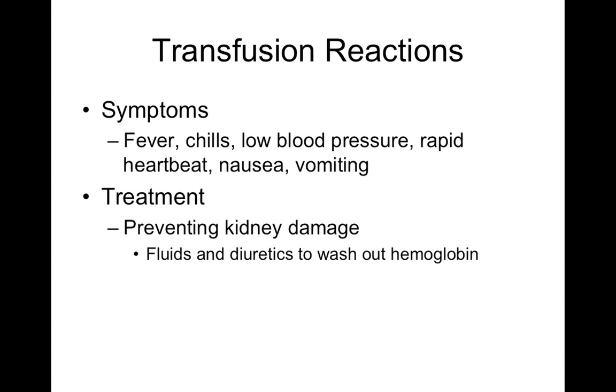You still get the low blood pressure because part of the inflammatory immune response is that blood vessels will vasodilate. When they vasodilate, your blood pressure lowers. You also see tachycardia or rapid heartbeat, which is also consistent with infection. Again, this is not infection, but your body treats it like that, as well as nausea and vomiting.